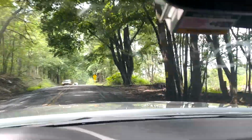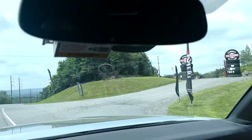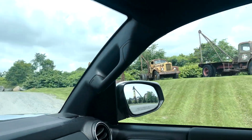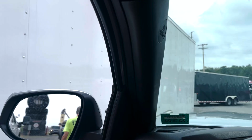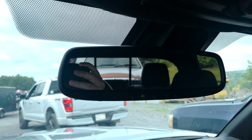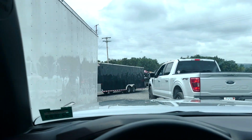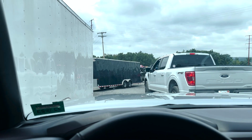Pretty neat area. Can only imagine what the track looks like. All right, we have arrived. Famous Redding Outdoors. Well, this is a bit of a mess. We're all jam-packed in here, waiting to get in, and the race starts in 10 minutes, so we're probably gonna miss it. There's a lot of people here.